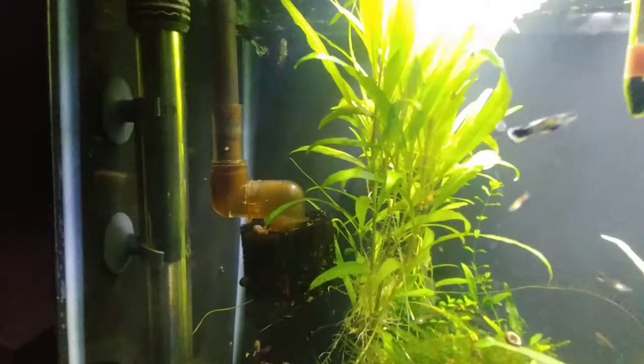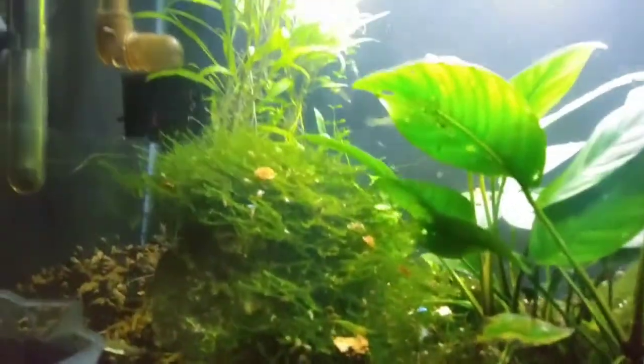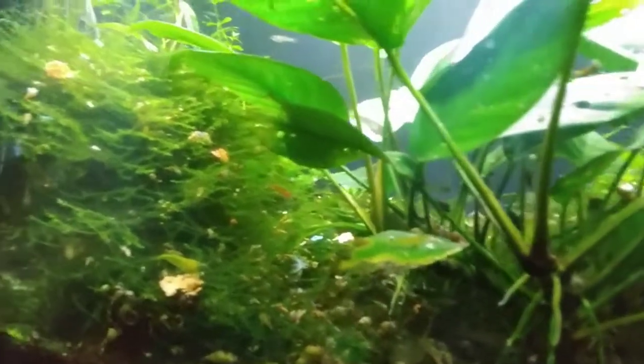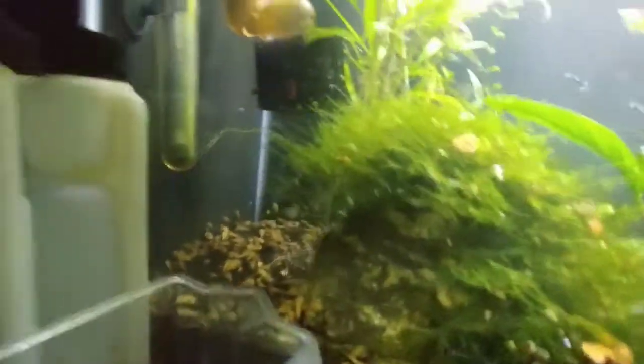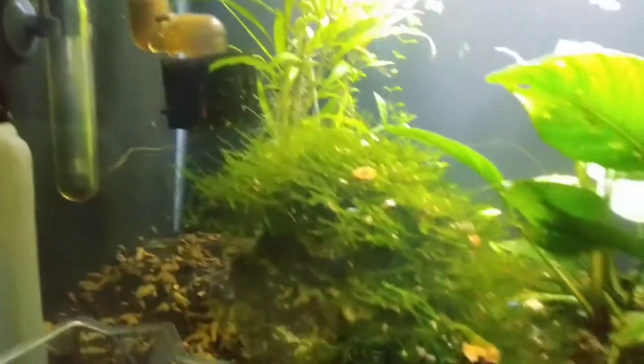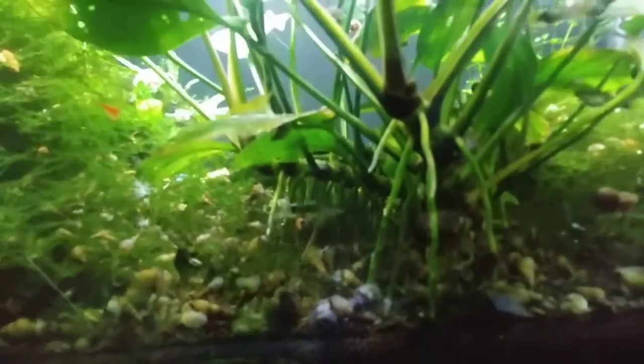Yeah, the moss that climbed up the rock. This is the pile of moss. I planted it up here. Somehow it made it through here, around the Anubias, climbed up the rock, and now it looks pretty cool how it's growing like that. Look at all the Anubias, sending roots down. Some of my Anubias is doing real good.